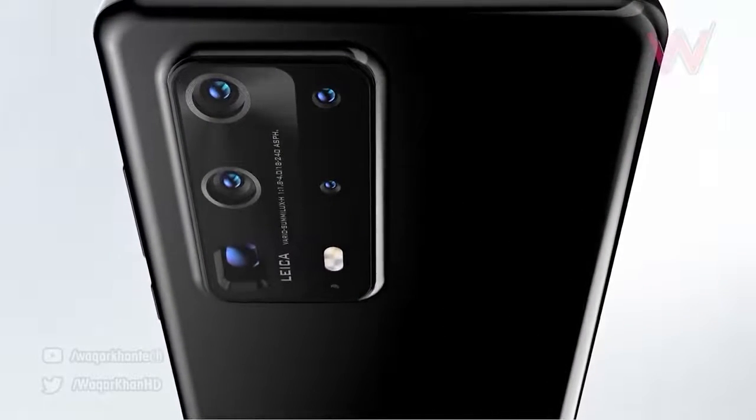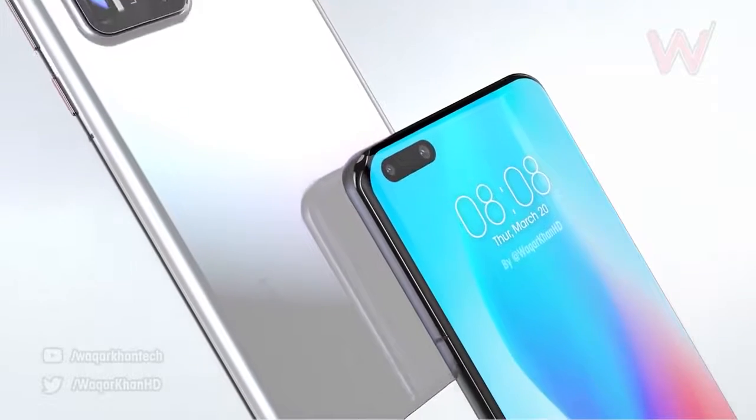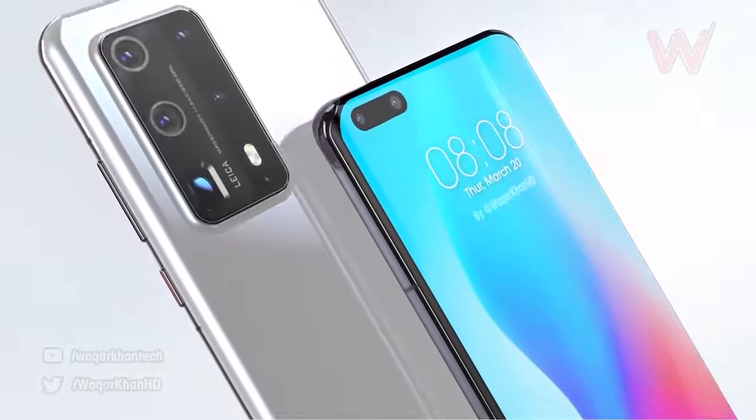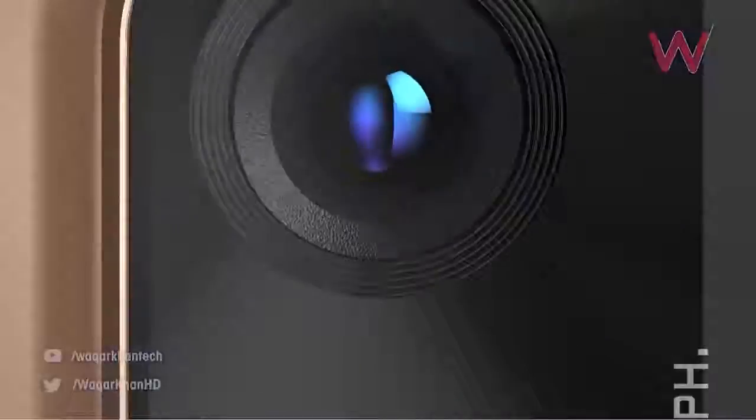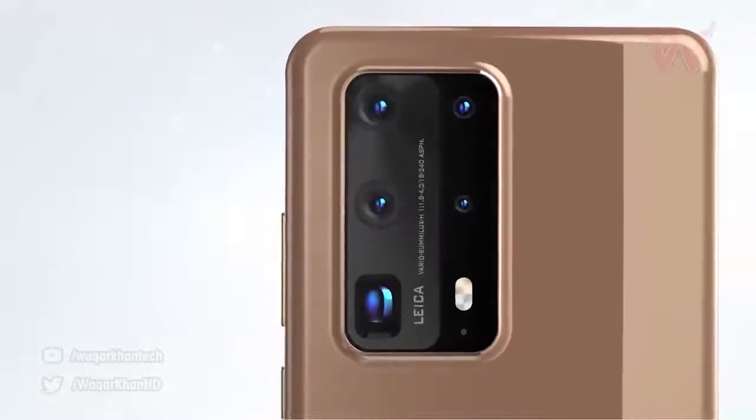Considering we've got so much information now, I'm going to run through the specs of all of the models to help you guys decide which one is best for you. We'll start with the HUAWEI P40 Pro PE, and this is the most premium edition.